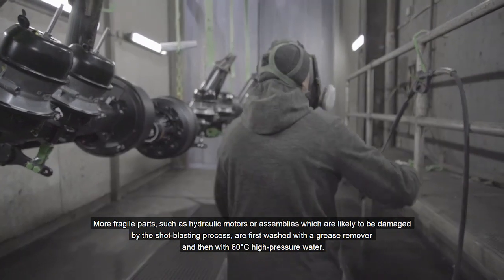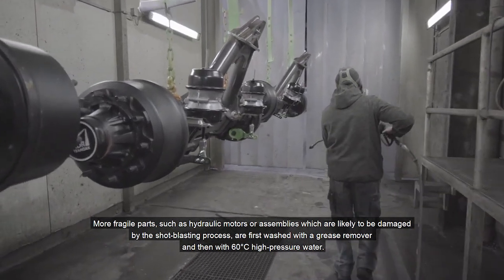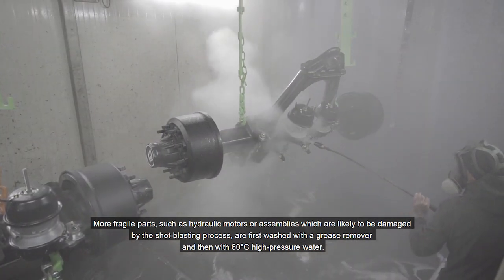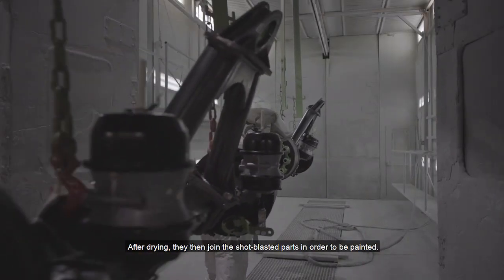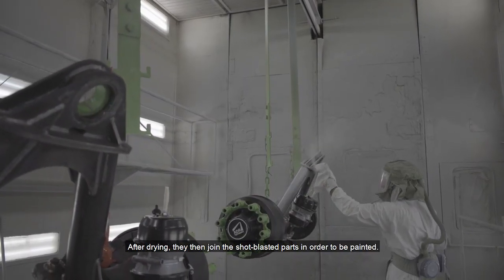More fragile parts, such as hydraulic motors or assemblies which are likely to be damaged by the shot blasting process, are first washed with a grease remover and then with 60 degrees Celsius high pressure water. After drying, they then join the shot blasted parts in order to be painted.